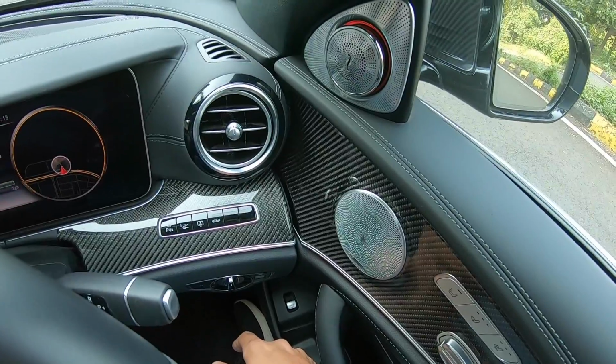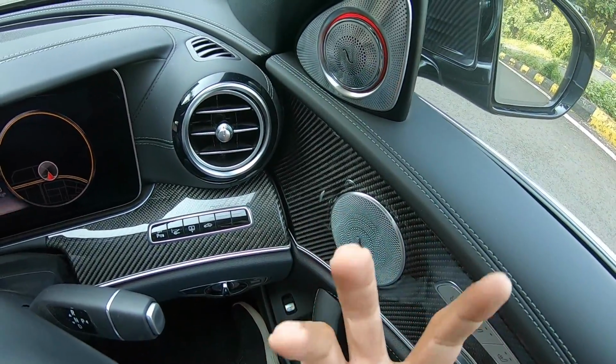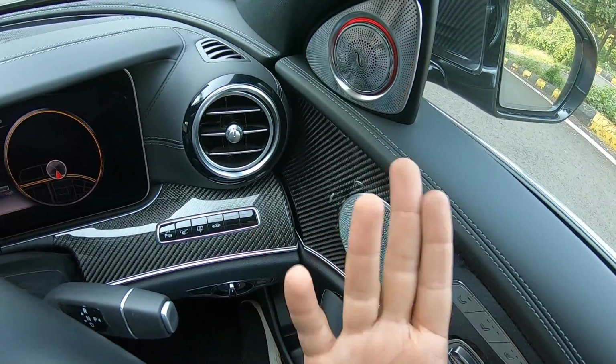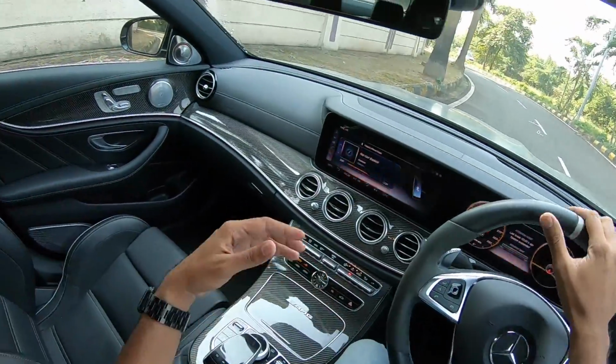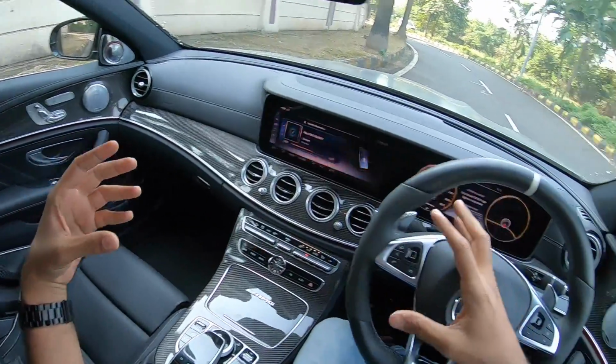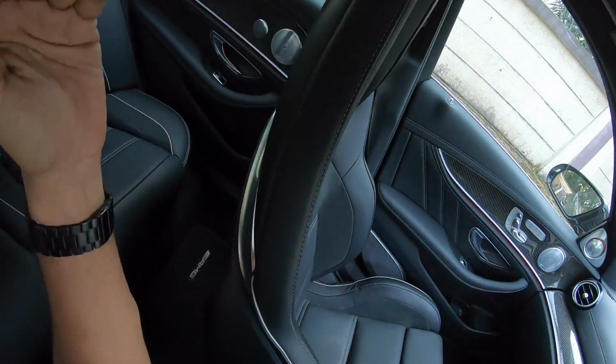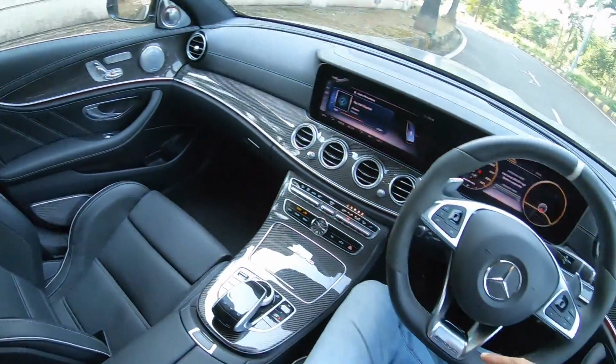The audio system is phenomenal. As you can see, the speakers actually come in and go out when you play an audio track, and also has this beautiful ambient lighting. Just simply amazing. The audio quality, and that sense of occasion and drama when these speakers come out. In fact, in the Maybach, it even happens in the rear, on the rear door speakers. That's so cool.